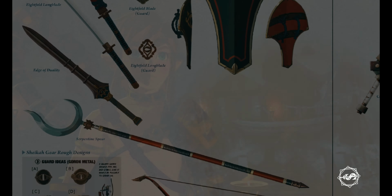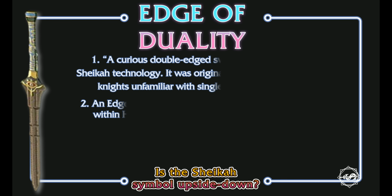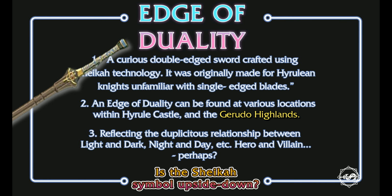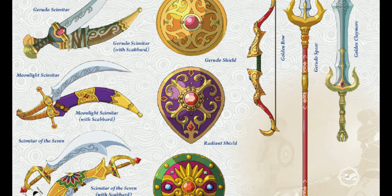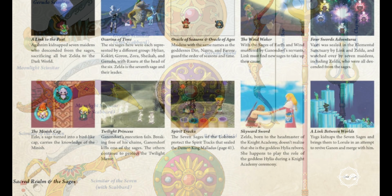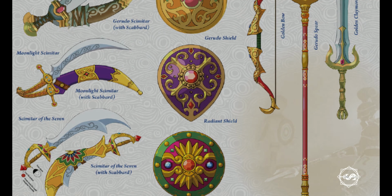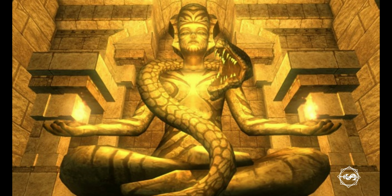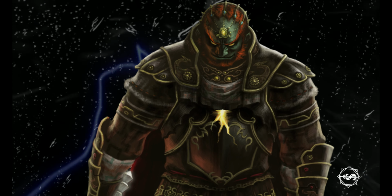More clues to a shadowy past surface when reviewing the weaponry of the Sheikah, like the Edge of Duality, which could almost be a motto for the series by now, and the Serpentine Spear. Items that almost mimic the craftsmanship and duplicitous nature of Gerudo weaponry like the Moonlight Scimitar, Radiant Shield and Daybreaker. Stylized design encrusted with jewels and colours that could almost represent the sages of legend themselves. The serpent-inspired motif of Gerudo workmanship underlines their ties to the Gerudo thief legend in Ganondorf, and demonstrates a wealth previously unheard of for the Gerudo of old.